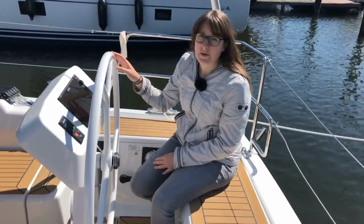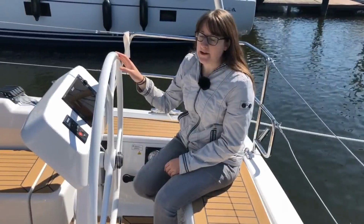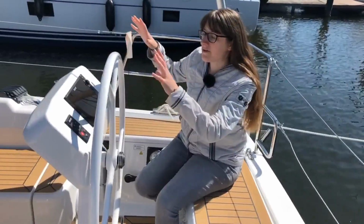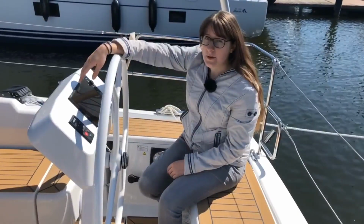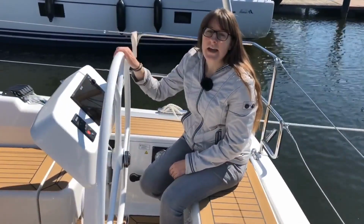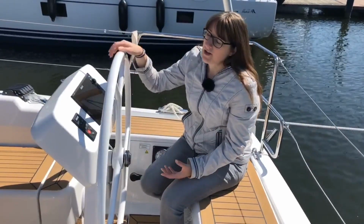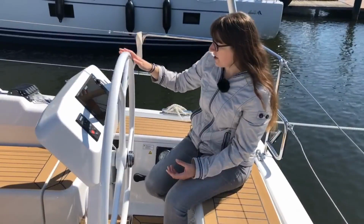Whatever you want your boat to look like on the outside, you can decide, and the same goes for the inside part as well. I have all the navigation instruments that I need here. There's my electronic chart plotter right next to me and the control for the autopilot. If you want to have a bow thruster, that would be controlled from here as well, but we don't have that on this boat here.